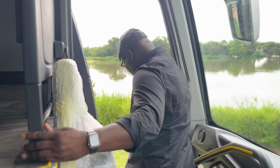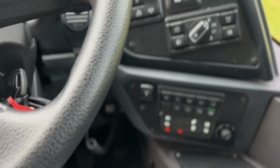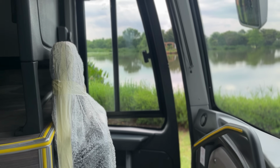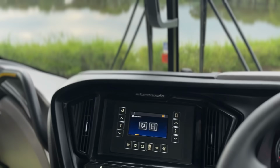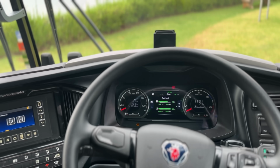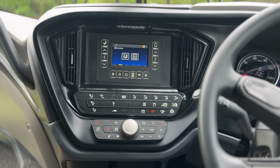I'm ready to be a bus driver. So you want it closed? Yeah, bro. Watch, guys. There's the button. Ah, guys, now I'm ready. This is so interesting. Like, this is so interesting. And now I need to solve that. I need to solve the music. And then I'll be back.